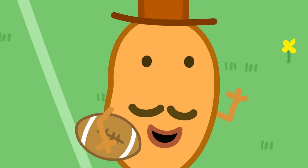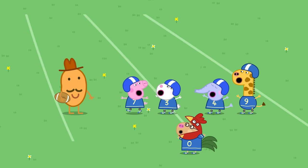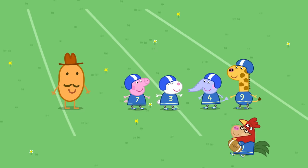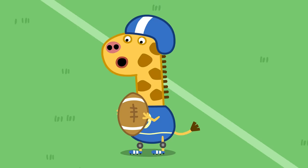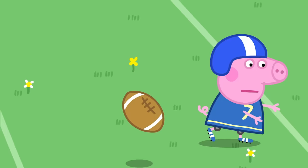Now you're ready to play American football. I mean egg ball. Egg ball! Ho! To win points in egg ball, you have to be really good at catching the ball. Got it! Oh!